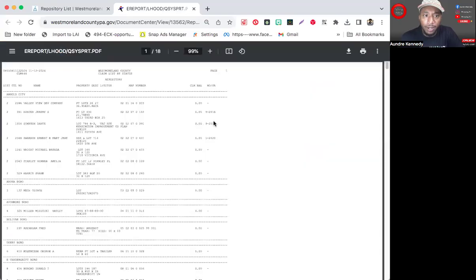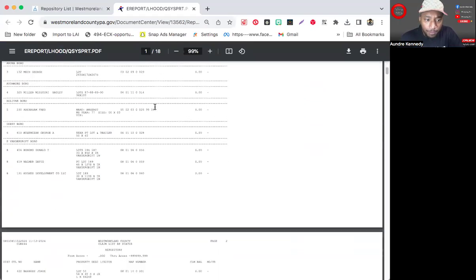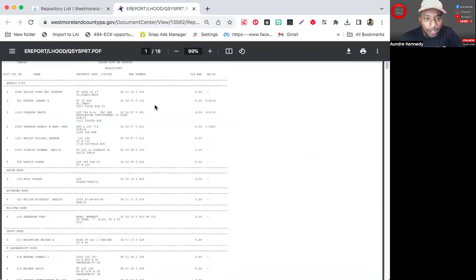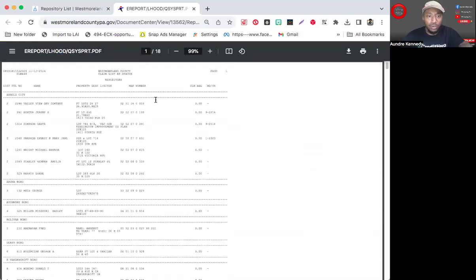These are also cheap properties. And once you get into your local county list, you're going to see a bunch of numbers and property. Now, what we want to look at here, obviously, we have map numbers. With every property, there's a map number. That's how they're going to transfer title. This is the map number that's associated with each individual property. Very important to note.